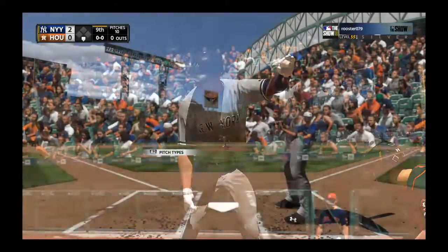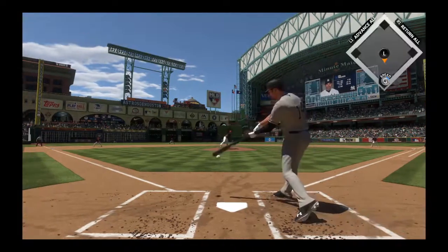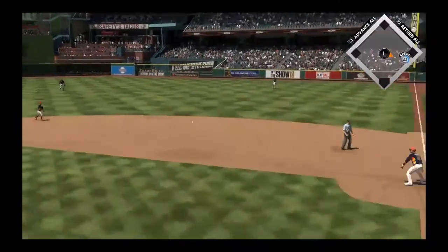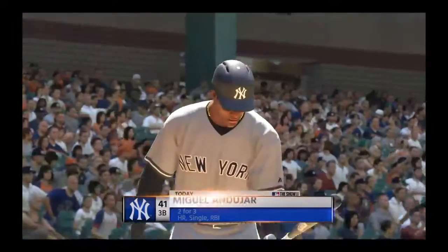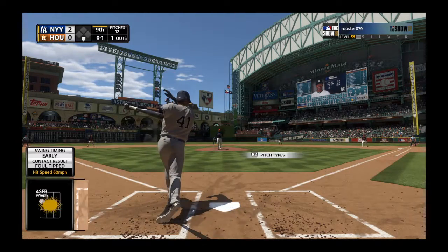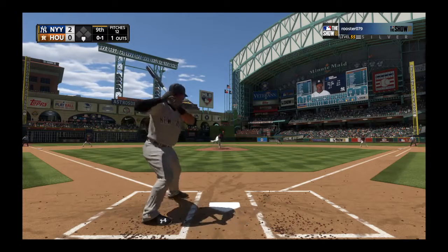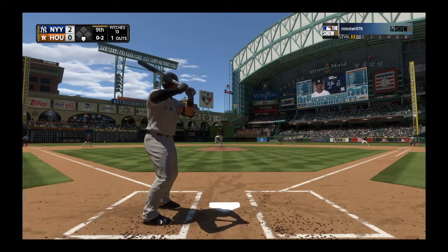Here's Neil Walker. His past numbers against Hector Rondon. He's just 1 for 6. Hit out toward second. Backhanded. Throw on to first for the out, and that is how the 9th inning gets underway. Here's Miguel Andujar now. He's 2 for 3 and looking for more here. Swing and a miss on the slider, and he's quickly behind 0-2.